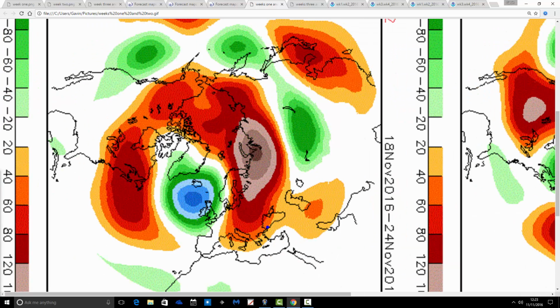This is when the JMA was placing that trough right over the UK. The CFS V2 going for that as well. Notice all this red up to the north, loads of blocking, just not quite in the position at this point to be delivering us cold weather, but nevertheless still lots and lots of blocking up to the north of the country. But we're being driven by this trough which is out to the west. That's feeding in west to southwesterly winds, so it would still be fairly mild and very unsettled as well.